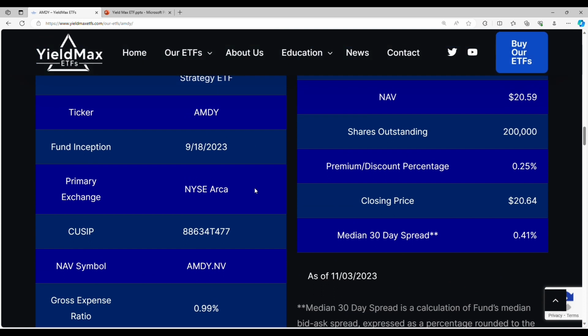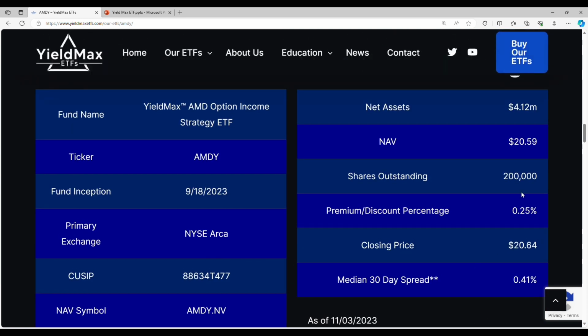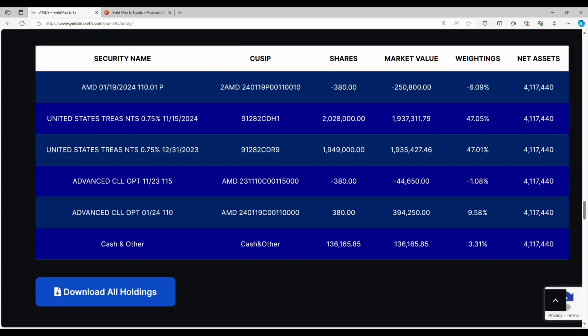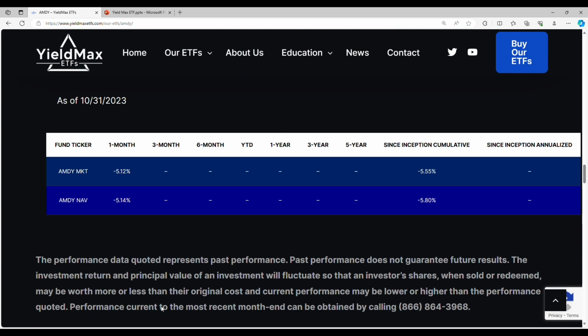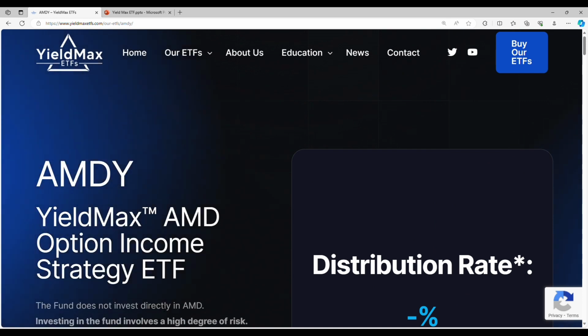You go further down, you see fund inception. It means the date it started was 9/18/2023. And on Friday, the share price was $20.59. If you go further down, these are the current holdings. If you want to know the detailed holdings, you can download it and get the complete holdings. So this is the home page, and this is all the information that you need to know from there.